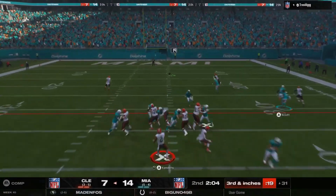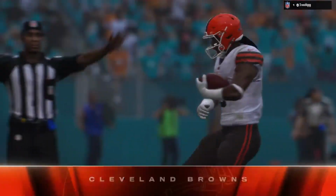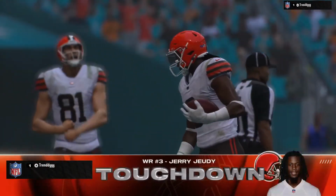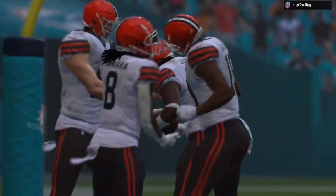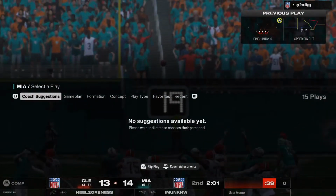On 3rd and short, they'll try and pick it up through the air. Able to find the open man. That's complete, and he is into the end zone. Touchdown, Cleveland. Jerry Jeudy, 31 yards. And the Browns are an extra point away from evening this one up.